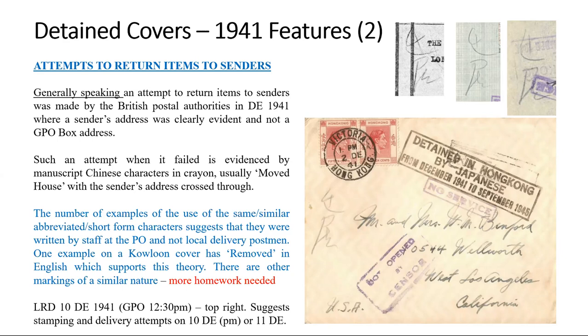Attempts to return it, when they failed, is evidenced by certain Chinese characters in crayon, usually stating moved house with the sender's address crossed through. There are a number of examples using similar abbreviated forms of Chinese characters, which suggest that they were written by staff at the PO, and perhaps not by local delivery postmen. You can see on this slide, there are four character sets, which are basically the same. Probably written by the same hand.